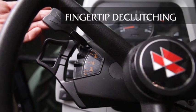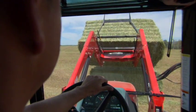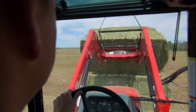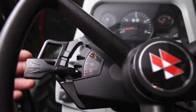Fingertip declutching can be engaged by pulling the power shuttle lever upwards to disengage the clutch. Release the lever to engage it. Fingertip declutching leaves the right hand free to operate the loader or rear implements. The 3-function power control lever can also engage the transmission in a reverse direction.